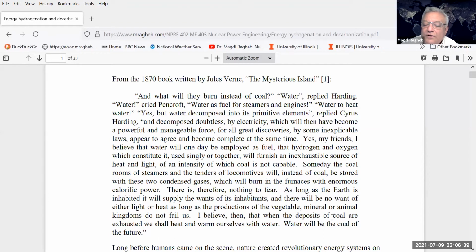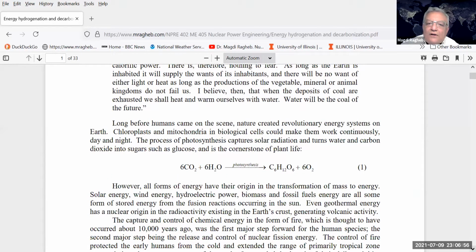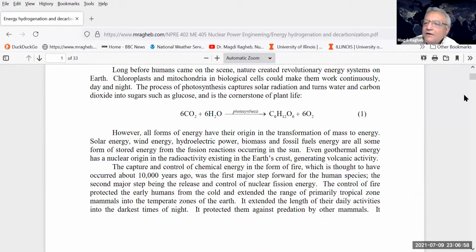And when we talk about hydrocarbons, coal, as well as petroleum and natural gas, these are all dead animals, energy stored from solar energy for 200 million years that we are using within 200 years. Long before humans controlled energy supply on Earth, nature has beaten us to the path by using water.